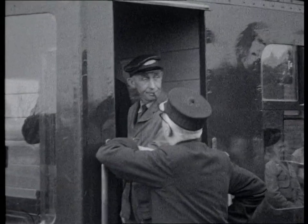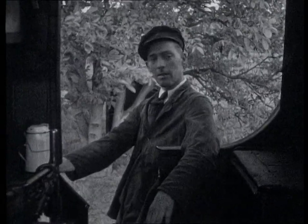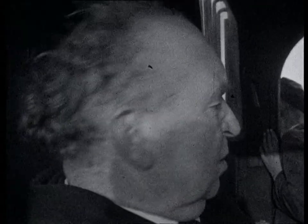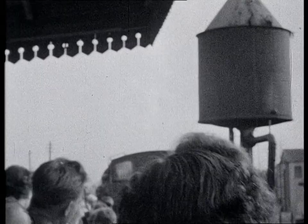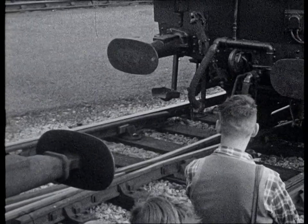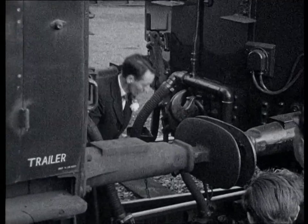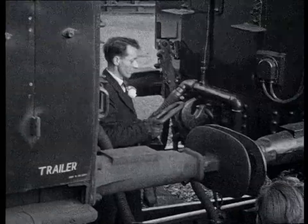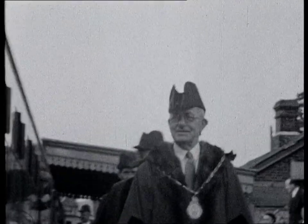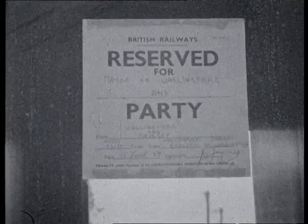We join passengers boarding the train as the branch line manager sports his GWR station master's hat. The cheerful footplate crew welcomes visitors as the points are changed. Extra carriages are coupled onto the train to accommodate the crowds. Even the shunter sports a buttonhole. The mayor arrives complete with gown, chain of office and tricorn hat. He's followed by the town council. The train, hauled by Collett 1400 tank number 1444, is seen from the footplate and photographed by the many spectators on the line side.